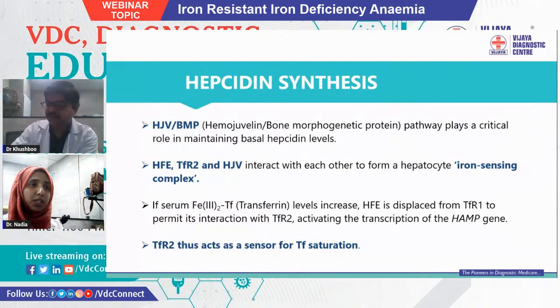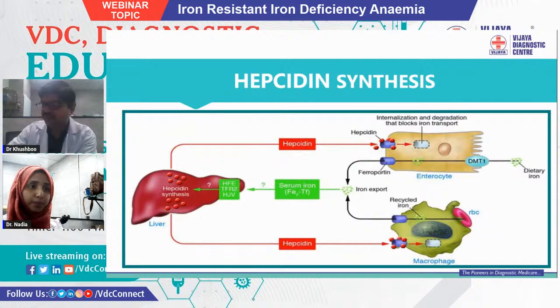So how does hepcidin synthesis actually occur in the body? We have a serum iron and transferrin saturation complex. If the transferrin saturation is optimal in the body, this complex is detected by HFE, TFR2, and hemojuvelin, an iron sensing complex. This trio of proteins forms an iron sensing complex which detects the transferrin saturation.